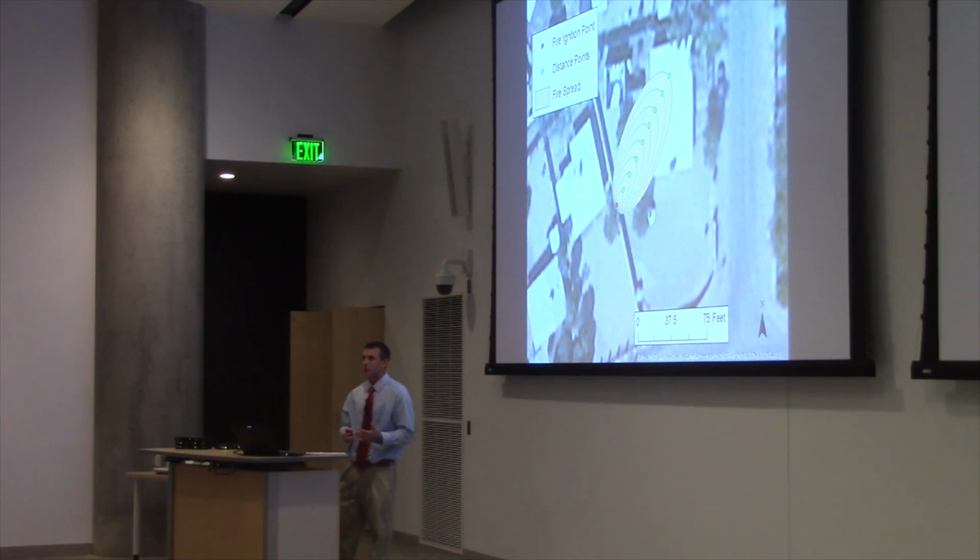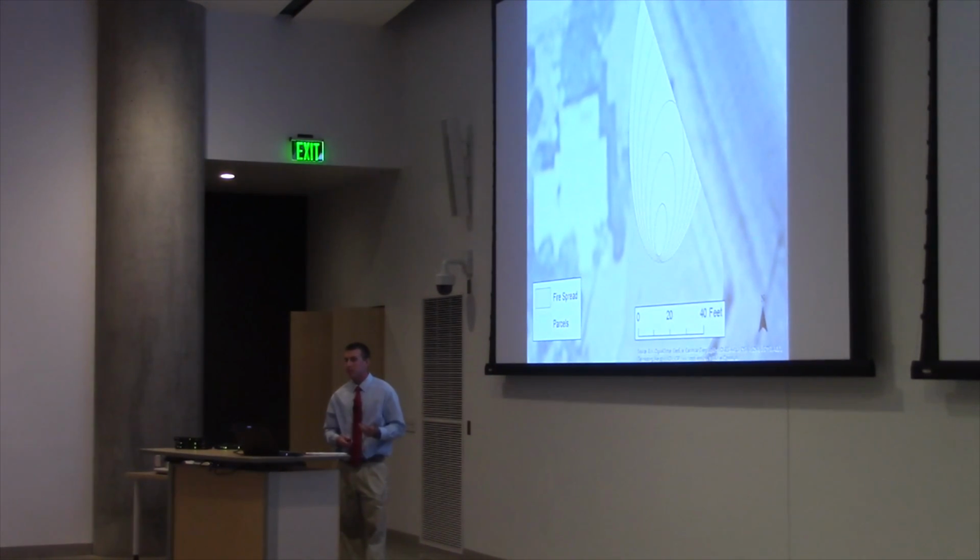Since no vegetation layer was available to clip these outputs to, I instead used the county's parcels layer. So this demonstrates a more likely scenario. Here the fire spread is being clipped to the parcels layer and it's not traveling across the street.